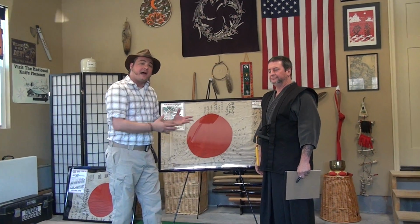Here's what we're going to do: we're going to explain the history behind Japanese World War II era flags. How this all got started is I picked up a flag at a show and was showing it to Chris, and all of a sudden he started translating it for me. I was like, are you kidding? You can read what it says? That's so cool. Now I actually go for flags that have writing on them, because it brings that history back to life.